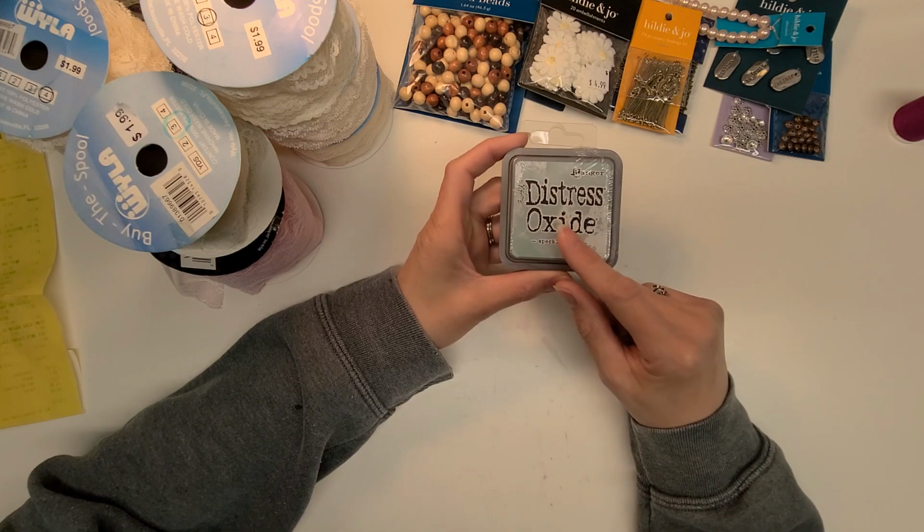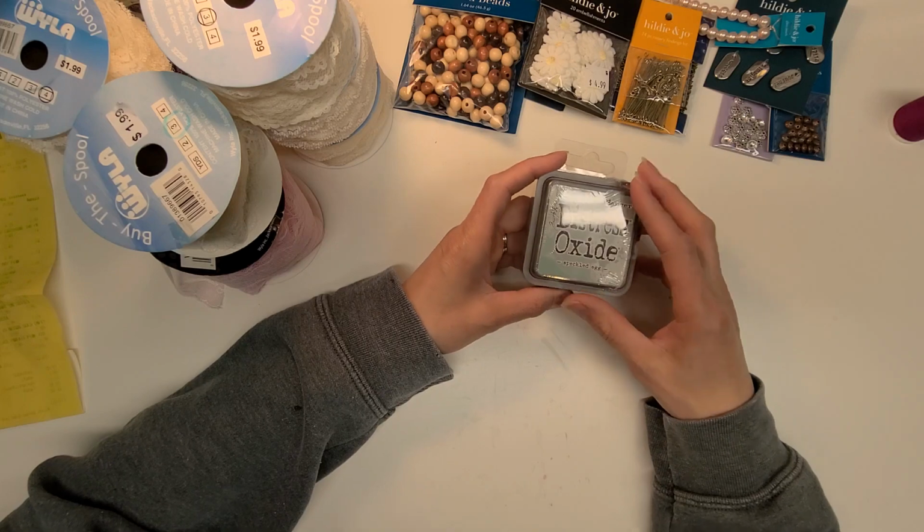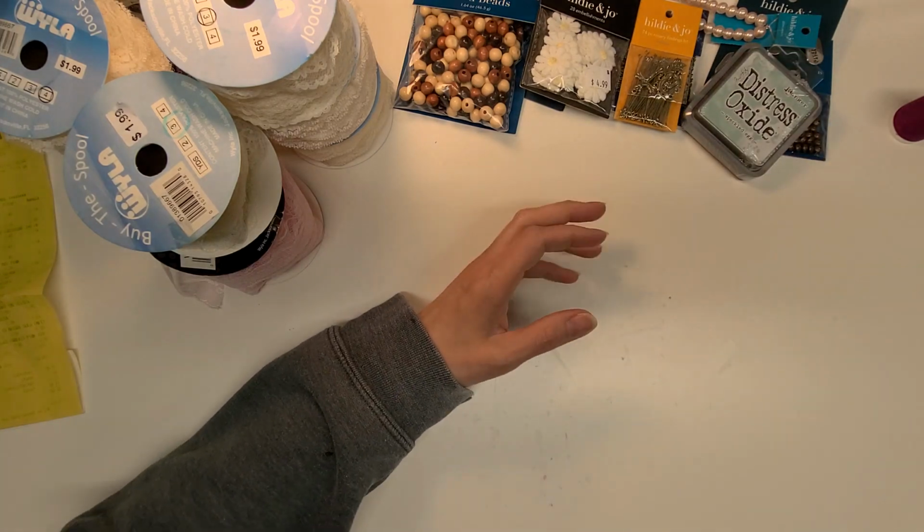I believe when I got this, it was only 30% off, but they literally only had 2 colors left, this one and yellow, and I already had the scattered straw. So I grabbed that one. So it wasn't a great deal.